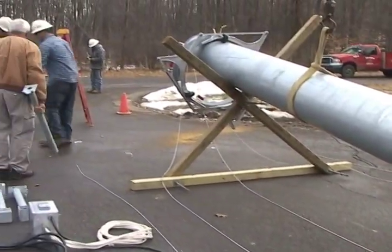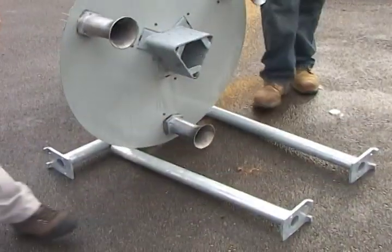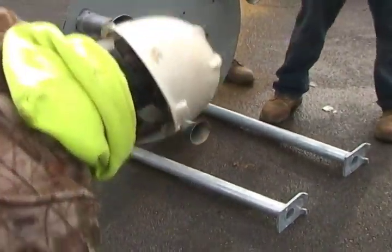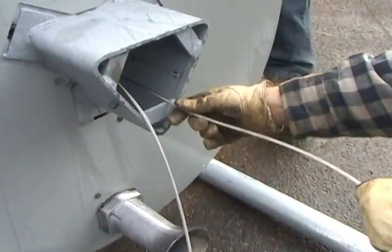Position the head frame 2 feet in front of the top of the pole and securely prop it on its edge with power cable slot oriented up. The head frame must be fully supported from falling over.